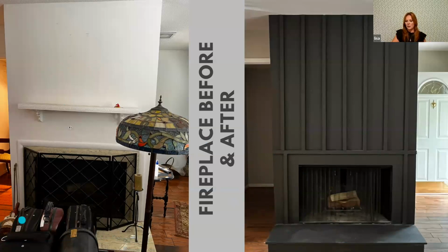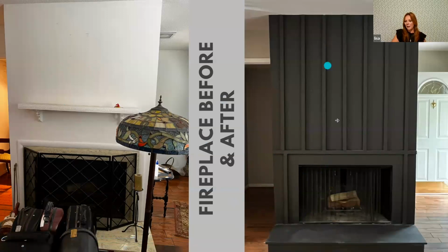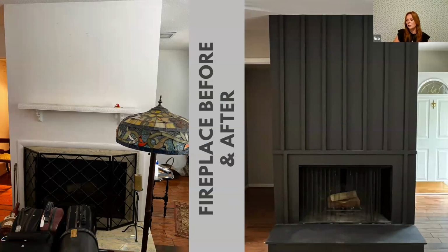appeal of the house. We simply painted the entire thing and added some batten pieces, which are just pieces of wood, and painted over it. And now you have kind of an artwork focal piece in this room that is a design. And that is literally just paint and a couple pieces of wood. This project was completed in a day for just a few $100s.